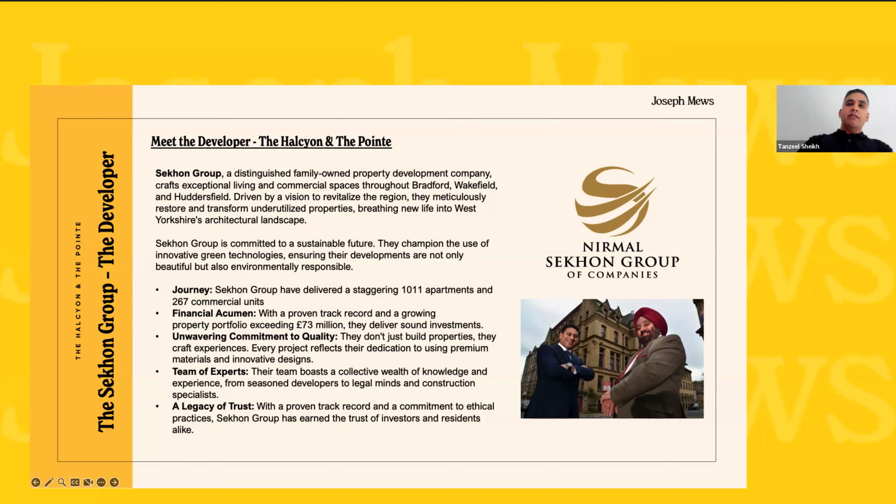I think if you just look at the top line, 1,011 apartments and 267 commercial units, that should give everyone an idea in terms of our experience of what we do in terms of property development. Those 1,011 apartments are spread all across West Yorkshire. So that's buildings in Bradford, Leeds, Wakefield, Huddersfield. And it hasn't happened overnight. This is 20 years of us mastering our craft, to get to a point now where we can have developments such as the Halcyon and the Pointe. So yeah, that's one thing I really wanted to mention.